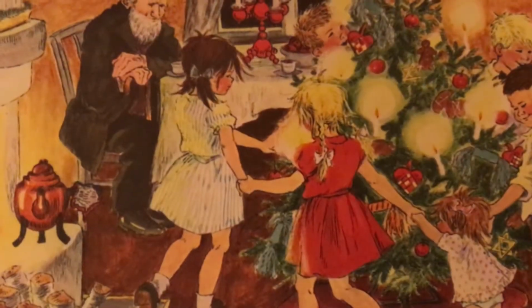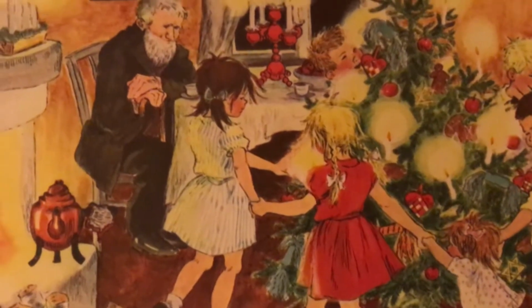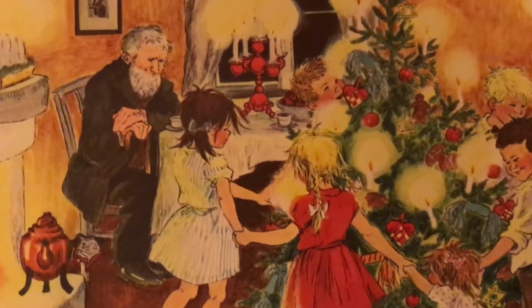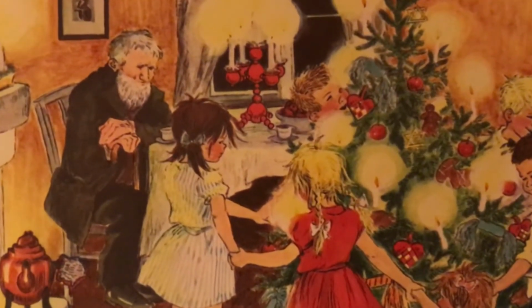I had a great many Christmas presents, far more than I had hoped for. After we had all looked at our presents, we danced around the tree. Everyone in Bullerby came to our house and danced around the tree. Grandpa too, but he didn't dance. He sat still, smiling at the noise we were making.